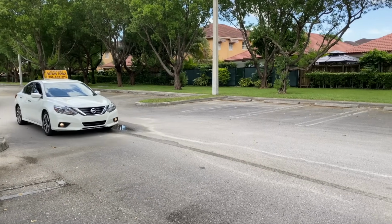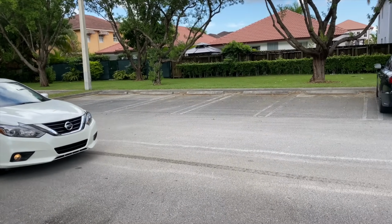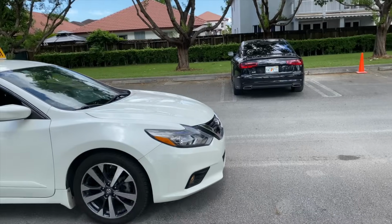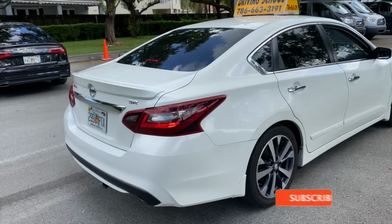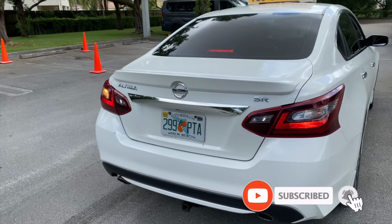Last but not least, when the examiner asks you to return back and park the vehicle, hopefully it is a left parking space. Make sure you signal ahead of time and complete this test carefully.